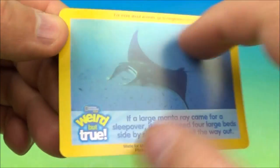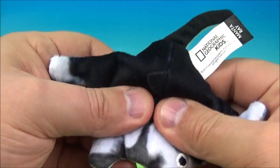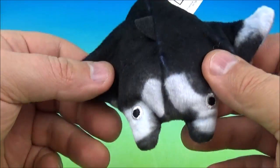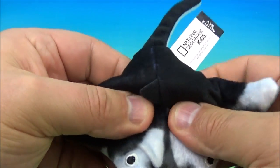It looks pretty big, actually. That is awesome. I love that. And here is the little plushie, a little squishy. Got the little manta ray tail going on. His little flappers. There's nothing in there. It's like this cloth there, but the squishy part is right here in the middle.